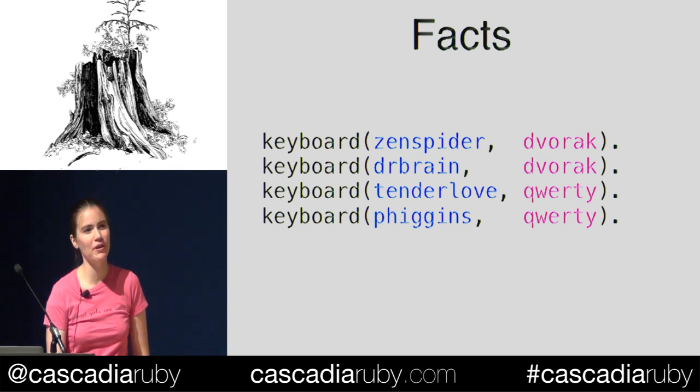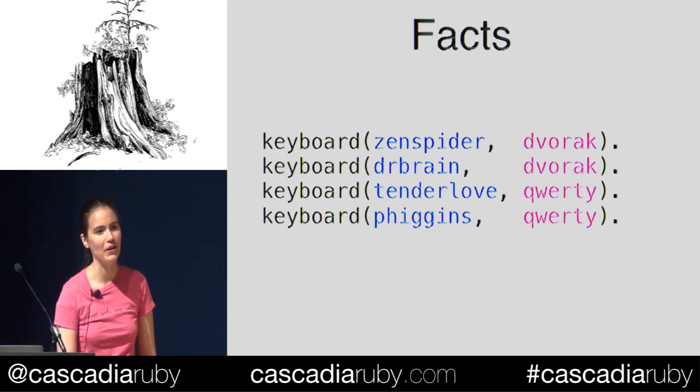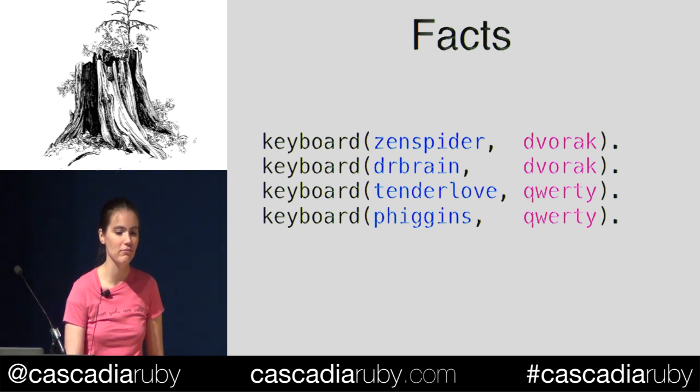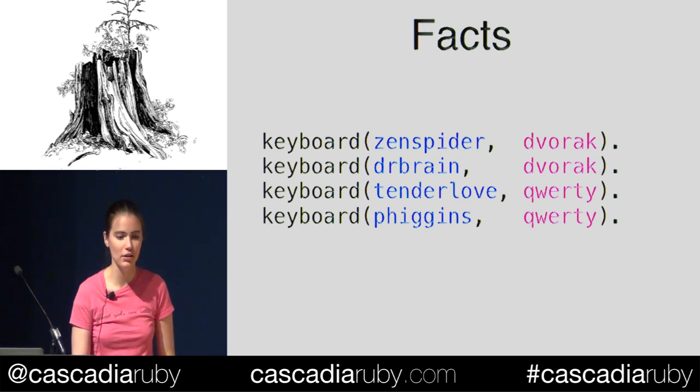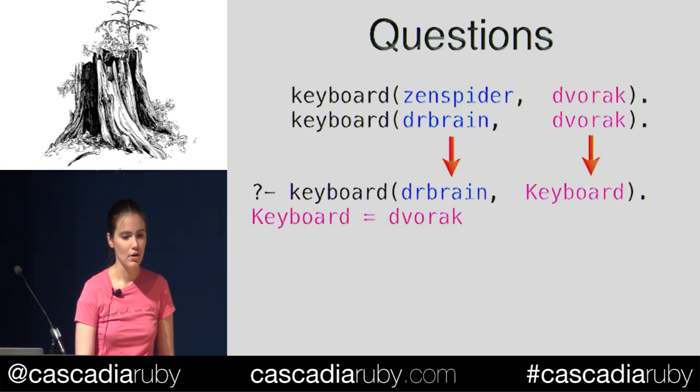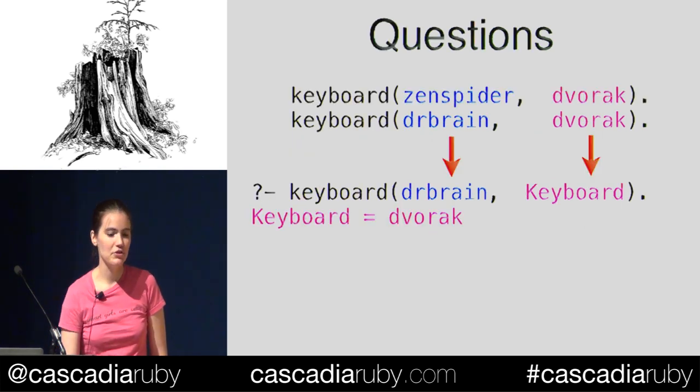So if you'll notice, we didn't actually end up with any pairs for Zen Spider in that last set. So I'm like, okay, well, let's come up with a way that Zen Spider can find a pair. So let's do keyboard layouts. So brief survey of the group, ended up with keyboard layouts of Zen Spider and Dr. Brain used Dvorak. Tenderlove and Figgins used QWERTY. So we got some rules here. So now we asked similar questions.